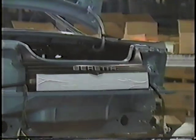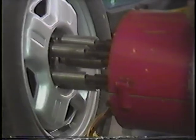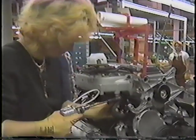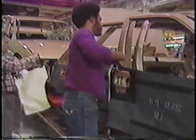The new 4-door Corsica and 2-door Beretta are not just new vehicles. They're embodiments of GM's new philosophy. Build a quality, affordable car to meet the demands of an intelligent and informed customer. Cars able to meet and beat the competition. Quality is the key to success, and do it right the first time is the rule at Linden.